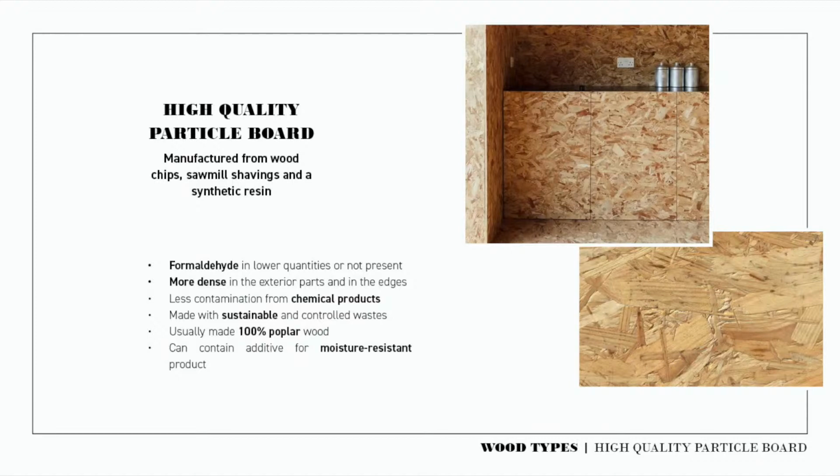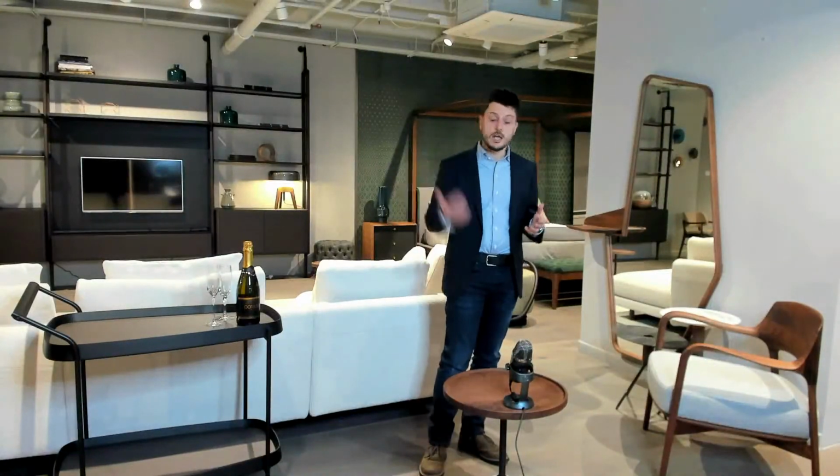A good quality particle board is composed of less formaldehyde. Formaldehyde is a dangerous material that is contained in the glues, and the lower the quantity the wood has, the better it is in this case. A high quality particle board is more dense in the exterior part and in the edges, for example. It has less contamination from chemical products and can also be made with sustainable and controlled waste. A high quality particle board is made using 100%, for example, poplar wood.